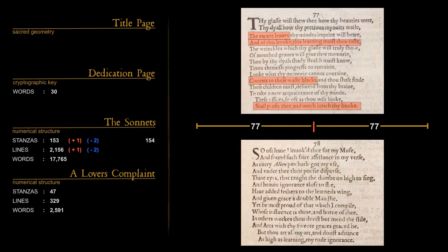The job of the printer's devil was to literally perform mischief in the print shop. And it became a fanciful belief amongst printers that all print shops were haunted by a print devil, a black, who performed mischief such as inverting type, misspelling words, removing entire lines of completed type. So we see he's giving us an enormous clue here. Commit to these waste blacks. In other words, these mistakes in the printing, and thou shalt find, and then he goes on to say what you will find, that it will profit you and much enrich this book. Huge clue there in the center.